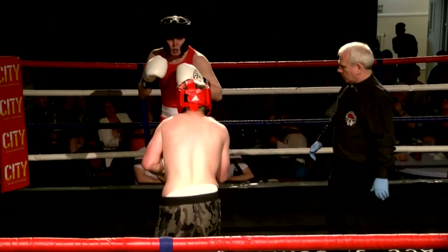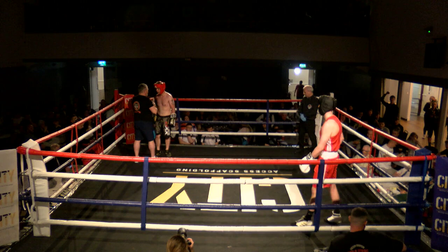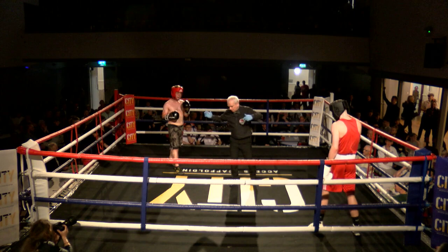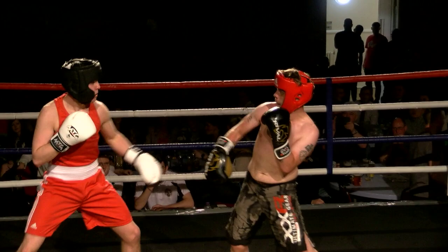Lovely spear shot there, round two. Here we go, both fighters looking fresh. Aiden is definitely enjoying the home crowd. Aiden doing a little dance almost. There we go. Good jab over the top. That's what you want to see. Establish the jab, then the other things will come.